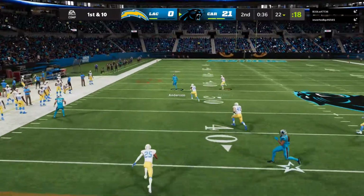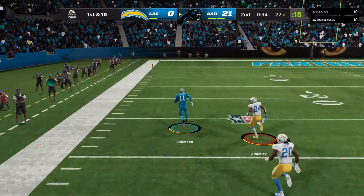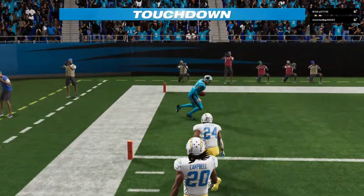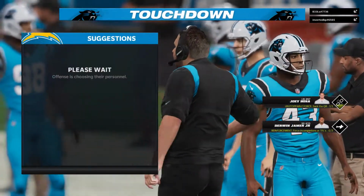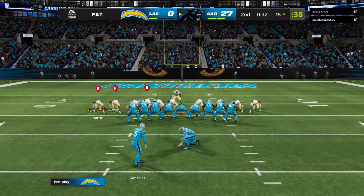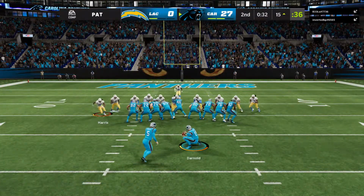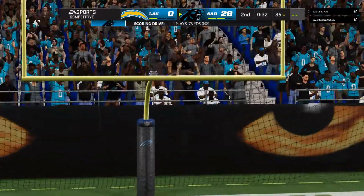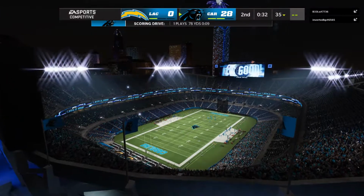Forced out to his left. And he'll air this one deep for Anderson. He's got a man. Complete. Touchdown, Carolina. 4 touchdown passes now for Cam Newton. And the Panthers continue to pull away here in this first half. Gonzalez good on the extra point. And it is 28-0.